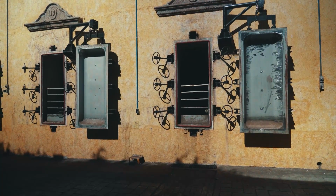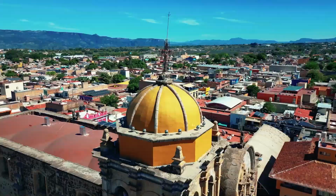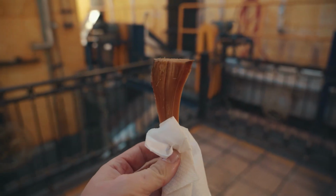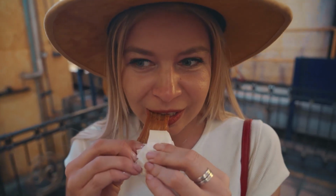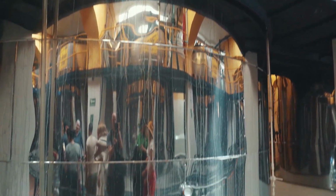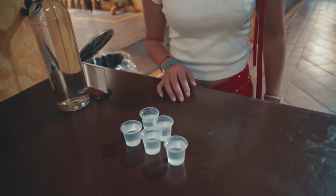From the plantation, the agave is sent directly to these ovens and left there for 38 hours. This is what baked agave looks like. It's dried fruit with juice. It tastes basically like that. It's very hard to chew. Then the fermentation. Sugar is converted into alcohol, distilled twice, and 55 degrees, right?